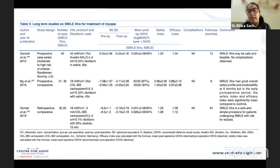In fact, there has been a case series published with forme fruste cases taken up for SMILE Extra, which have not progressed over months. However, again, I like to add the disclaimer that you do this at your own risk and classically reserve this for borderline topographies, not frank keratoconus.